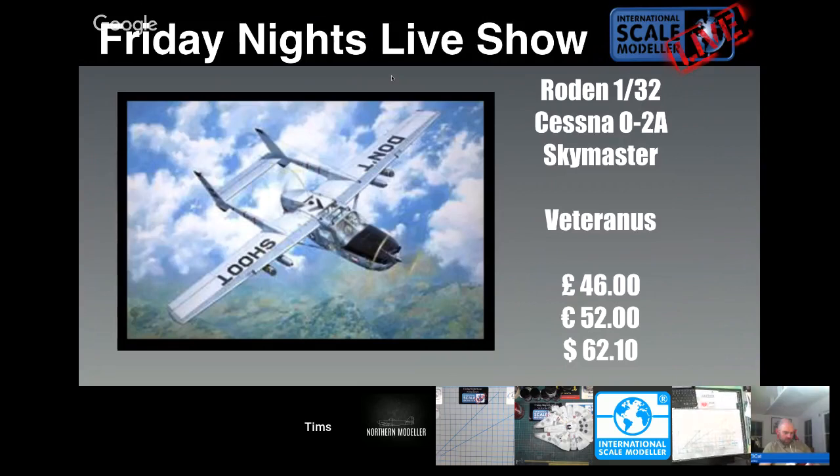Now, Roden are going to be releasing a 1/32 Cessna O-2A Skymaster. So this is a push-pull prop plane from Vietnam. I like the wings. Yes, quite good on this one. Love the look of the plane.